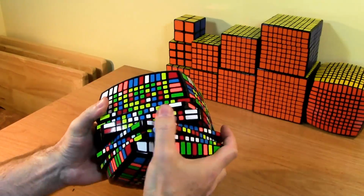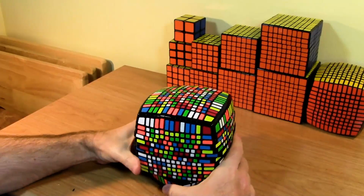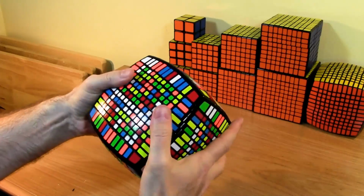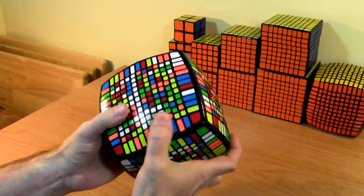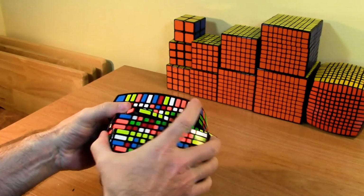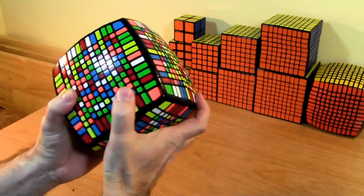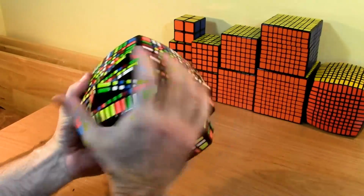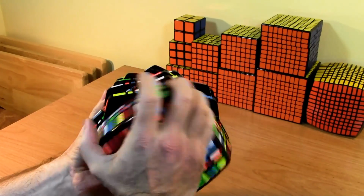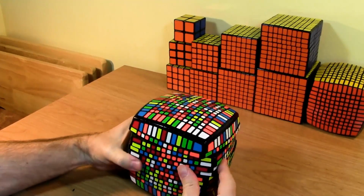Alright. So how long do you think it's going to take me to solve this? Is this a one evening puzzle or a two evening puzzle? The turning is just, it's hard to overstate the turning. It really is great.